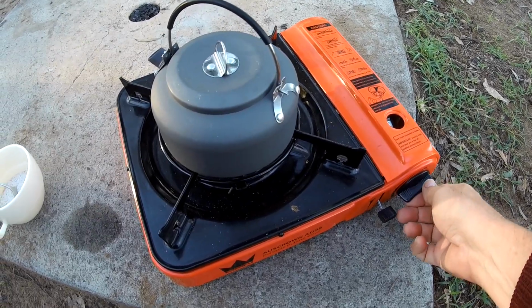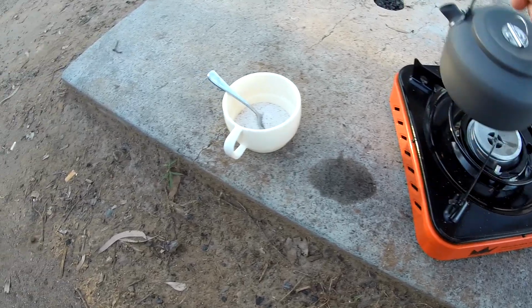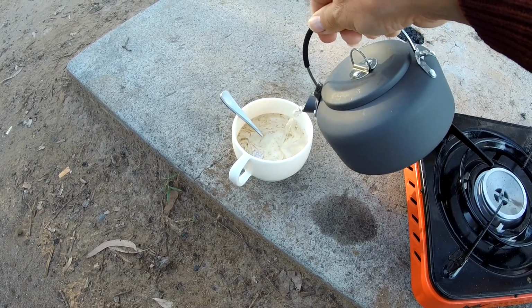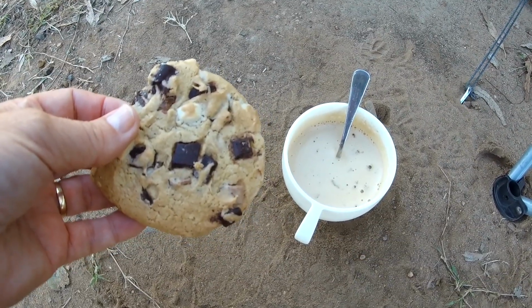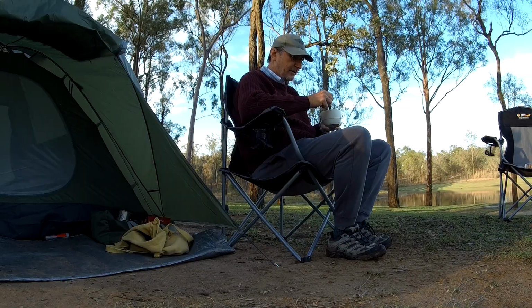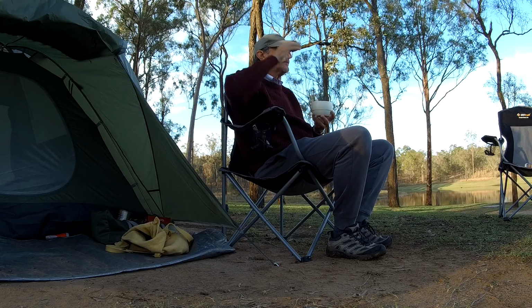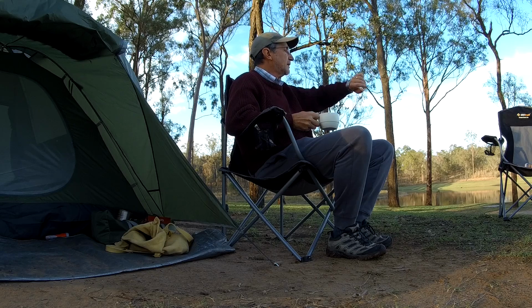It's boiling already. Well, there's breakfast, a coffee and a chocolate chip cookie. Looks absolutely great. Right on 6.